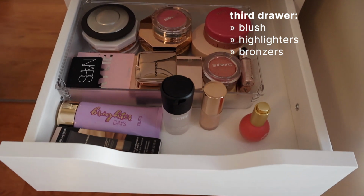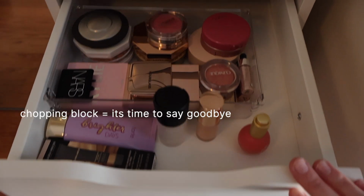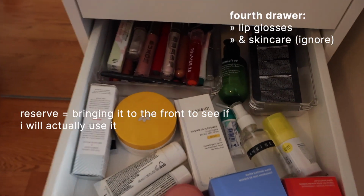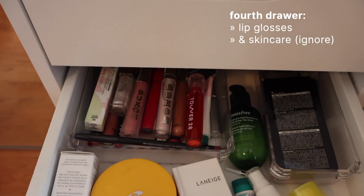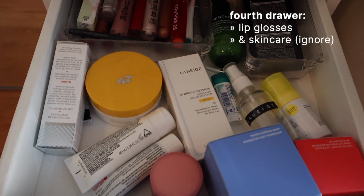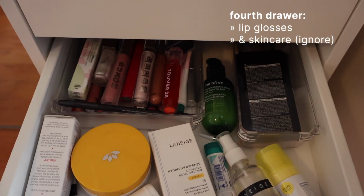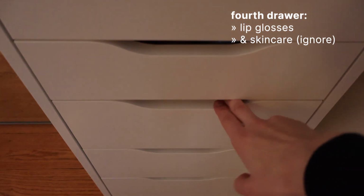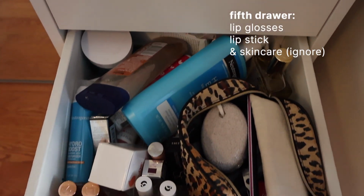So throughout this process, I'll be putting some items on a chopping block, or they'll be put into the reserve, which means that I'm giving myself a set amount of time to use that product, and if I don't, then the next time I go through these makeup drawers, I have to get rid of it. I want to have a collection of stuff that I love to use. So we'll clean out the drawers and put everything back in all nice and organized.